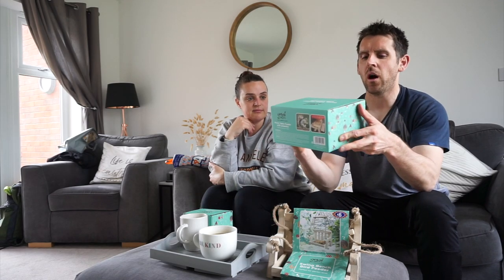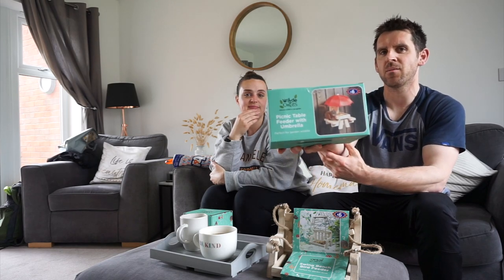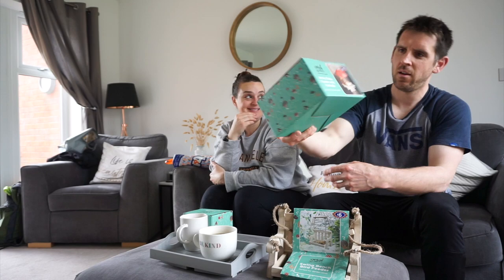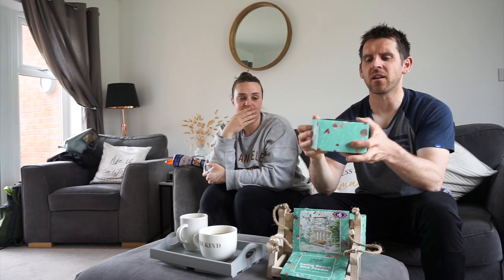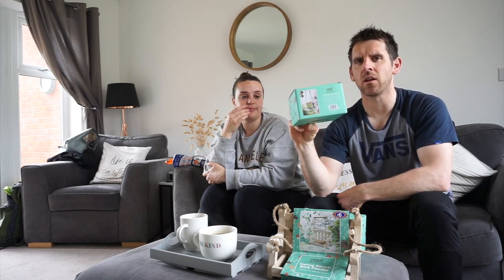MVP got, what the hell is this? Picnic table feeder with umbrella. There is a picture of a squirrel on there. Don't think we get squirrels, but never know. Never know. And a teacup bird feeder. So there's a teacup on a plate that hangs off the monstrosity that I'm gonna create.